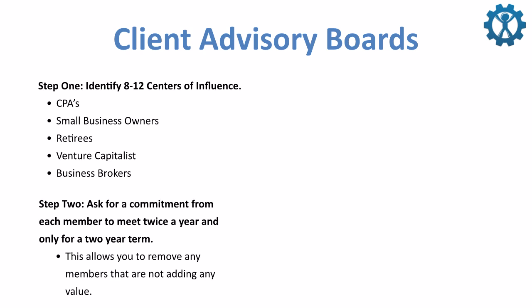Step 2, ask for a commitment from each member to just meet twice a year for a 2-year term. That's 4 meetings. This allows you to remove anybody that joins your board that A, doesn't add any value, or B, creates problems for you. Also, getting new blood in every 2 years can be very useful.